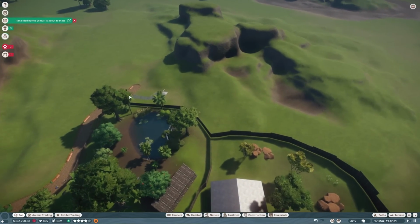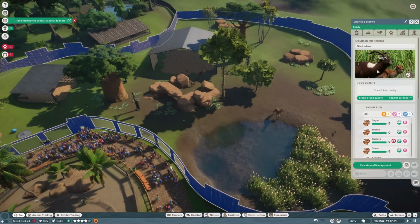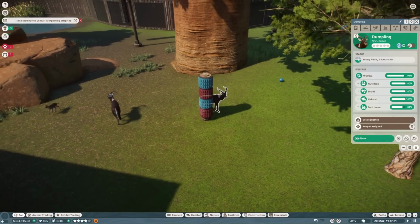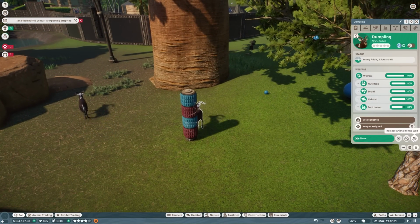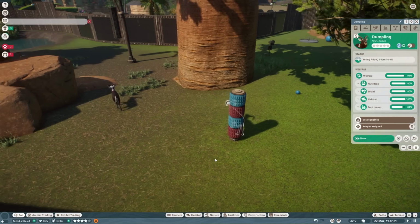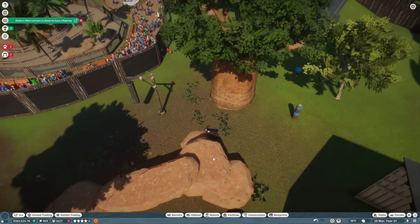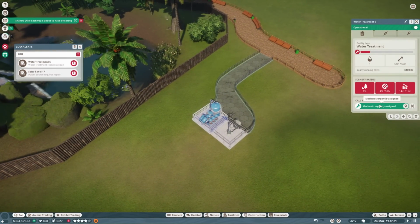Right, I think it's probably time. Now that our Letri should be in here as well, let's have a look at him. Oh, it's this Dumpling. We already had a young adult. He's going to have to go because we have our new male. So now he's a young adult. Let's release Dumpling into the wild. Goodbye. We have our new adult who will be named in the next episode. They have a few things that require repair. Yeah, they both need repair.